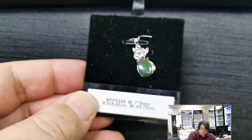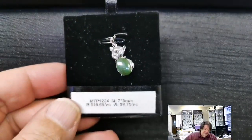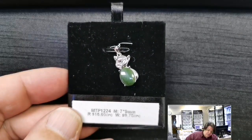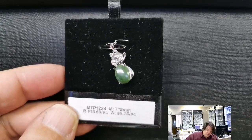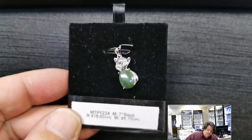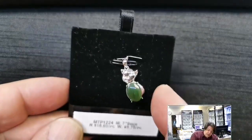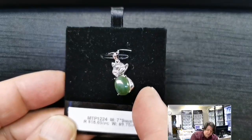I love those things. Here's a cute little whimsical pendant, because everybody needs a little whimsy these days. MTP 1224 for a 7x9mm oval cabochon or a cut stone. Retail price $15.60, and the wholesale price is $9.75. And this is a little pig. See the little pig head face? Cute little piggy.